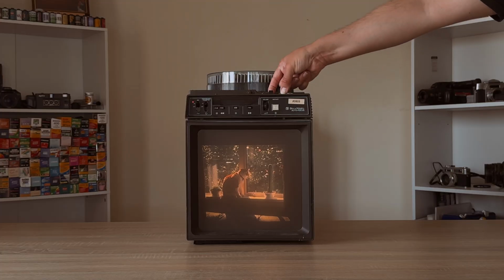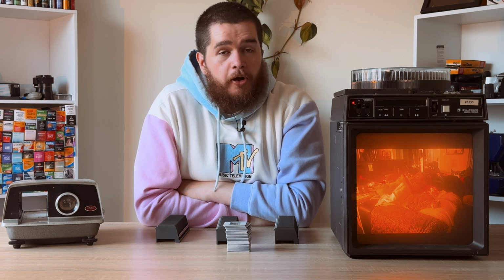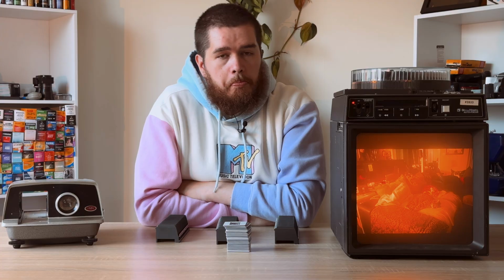I actually like the colors more than Velvia or Provia or Ektachrome or even possibly Kodachrome. And of course, I got some photos of the cats whilst they were asleep. Did I possibly wake them with the flash?